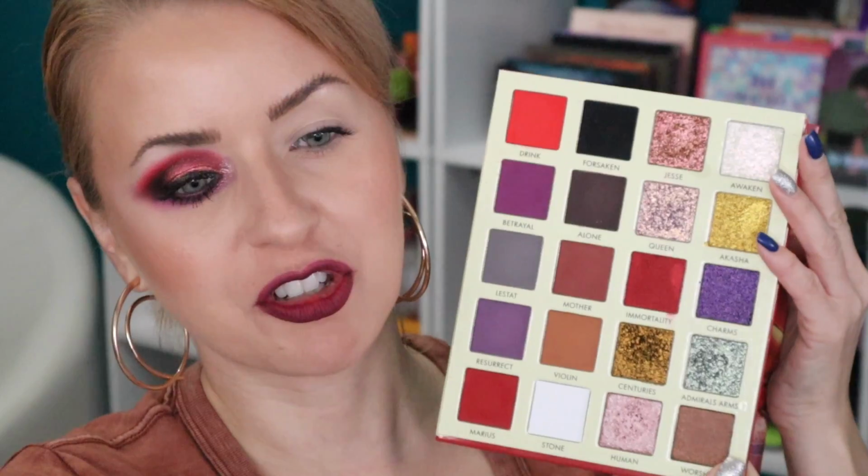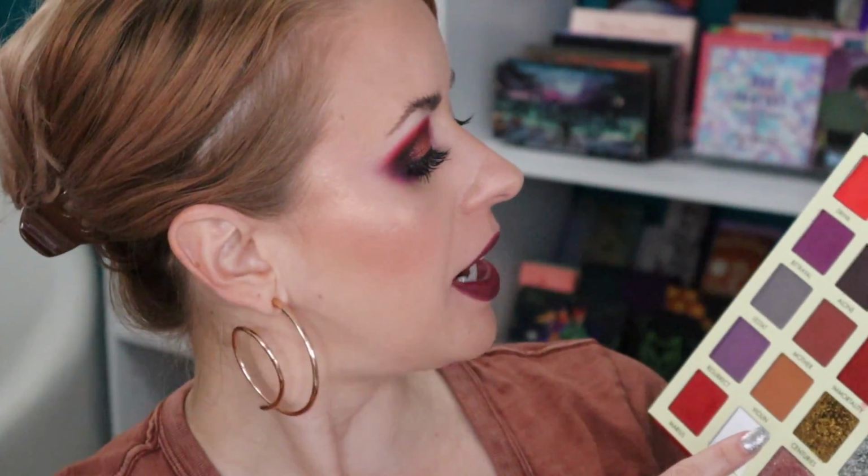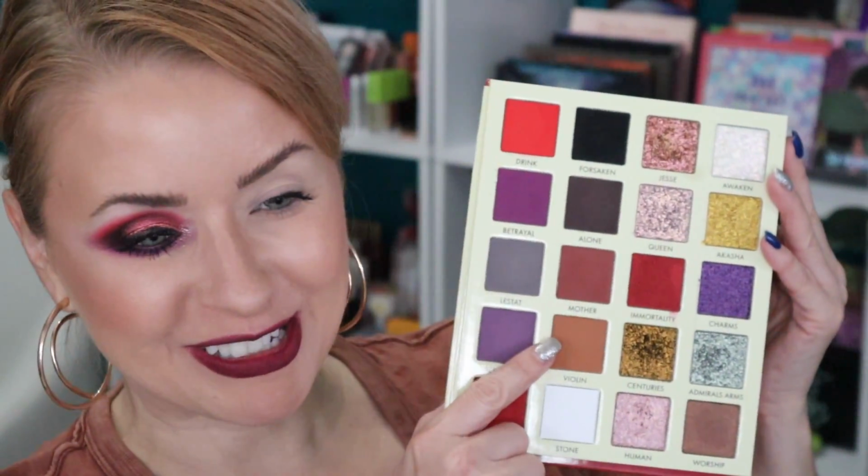Okay, so for look number 2, let's try to maybe do something a little neutral, maybe not so intense, because I'm looking like we have this nice transition shade here, and we have these 2 shades and this copper shade over here, to where I think we could do something that still makes an impact, but is maybe more toned down for during the day. I don't know. I mean, I'd wear this during the day, but you know. I'm going to start with this one.